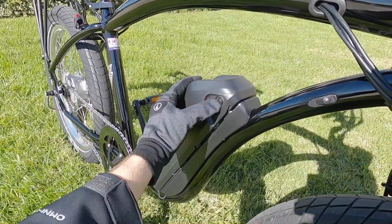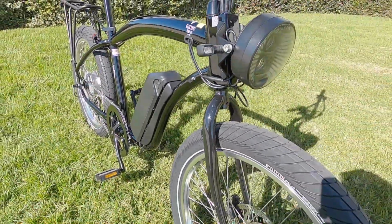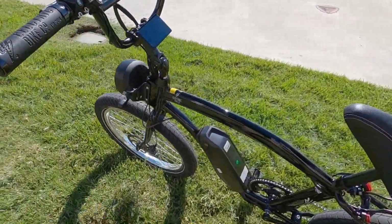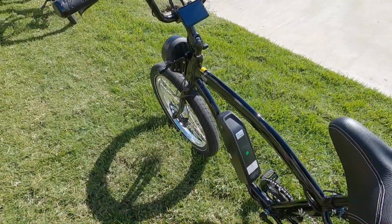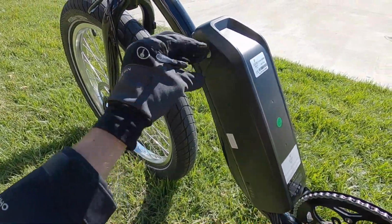We've got an on-off switch, so you can kind of hibernate this thing if you aren't using it a lot. You can charge it on or off the frame. The locking cylinder is on the left side, and it's pretty easy to remove. There's even a little charge level indicator. So for me, this is perfect.